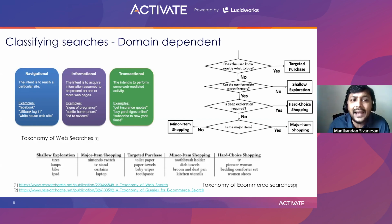where if you look at web searches, there are 3 broad categories. Navigational, where the user has a specific intent to land on a particular site like Facebook or Citibank. There are also informational searches, where the user wants to know about a specific topic or a product. And finally, the transactional intent, where the user wants to perform a specific action.